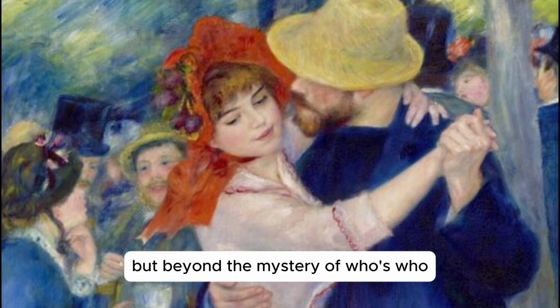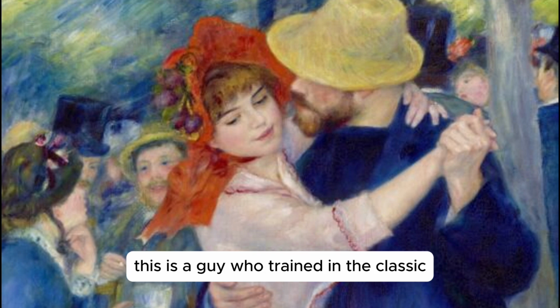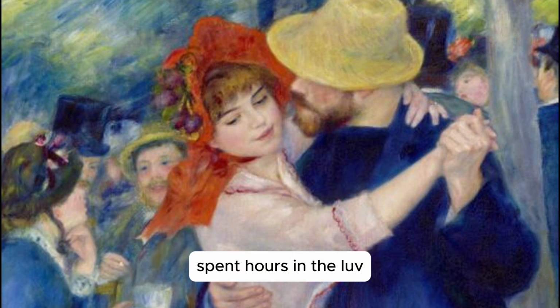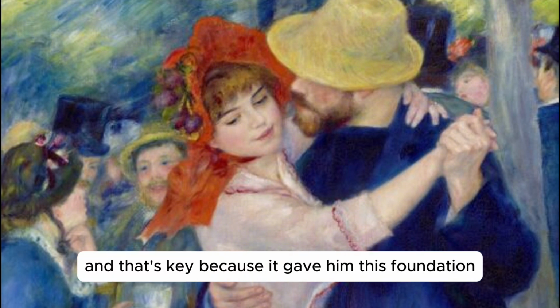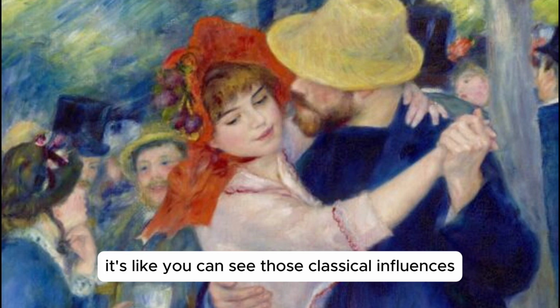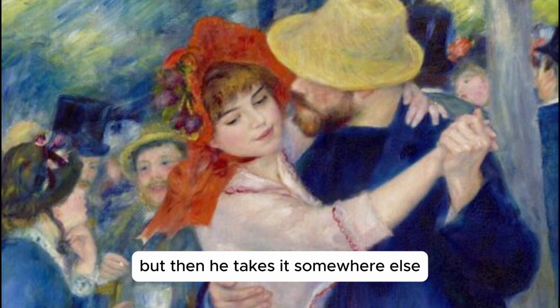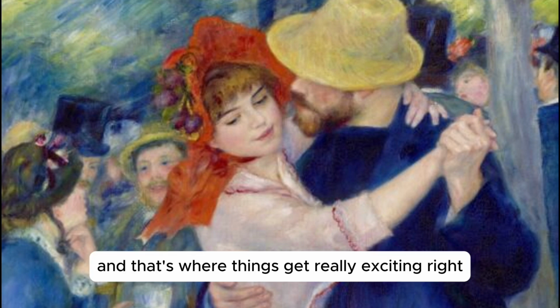But beyond the mystery of who's who, there's another layer to uncover: Renoir's style, how it was changing. This is a guy who trained in the classics, spent hours in the Louvre, absorbing those techniques of the masters. And that's key, because it gave him this foundation in traditional painting, a foundation that he used to build something entirely new. It's like you can see those classical influences, but then he takes it somewhere else. It's like he's blending it with this brand new style, this Impressionism. And that's where things get really exciting, right?